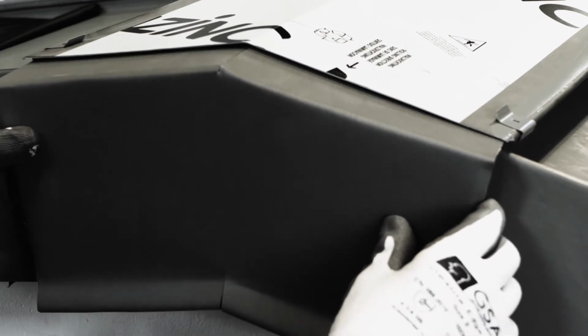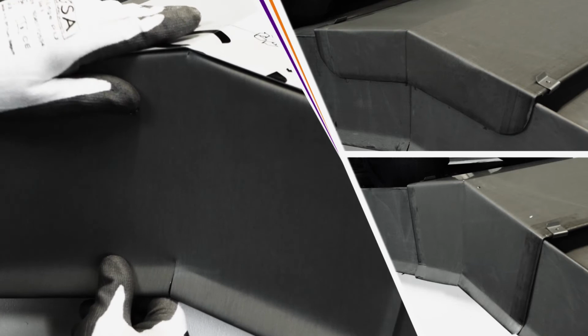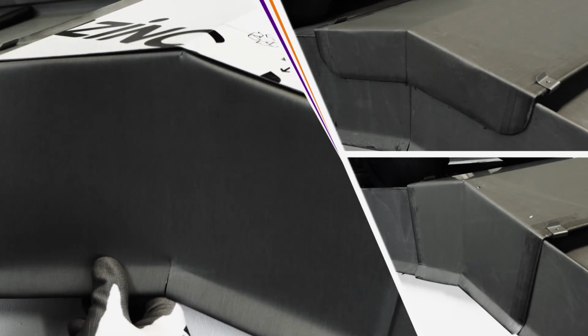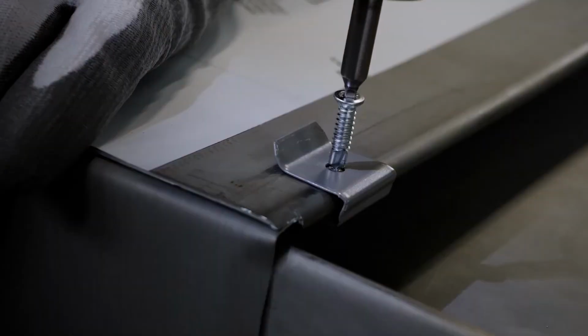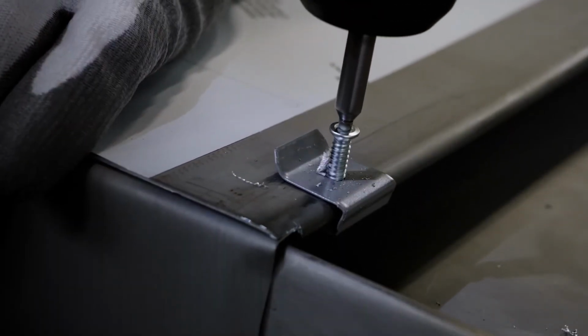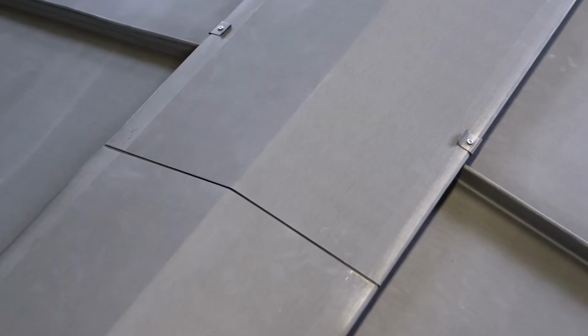A number of options are available for the junction between the ridge and the verge. Every clip must be attached to the ridge with a stainless steel screw. The protective film can now be removed.